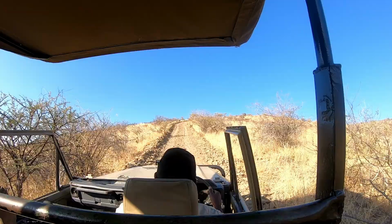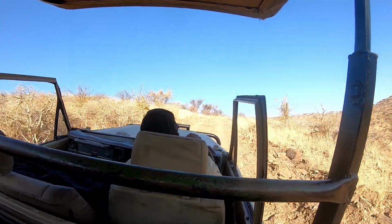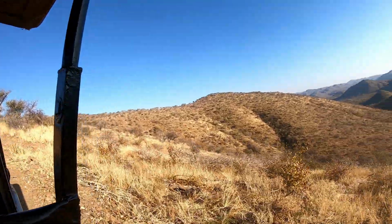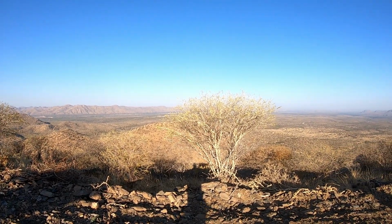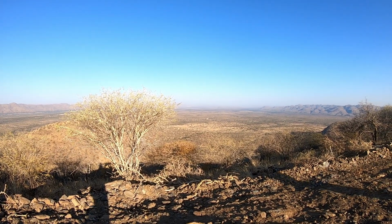After some incredible animal sightings, our guide cranked the truck into overdrive and powered us up a steep mountain just in time for sunset. About 15 minutes later, we rolled up to the crest, hopped out, and stretched our legs. The views were unreal. Even though we were surrounded by mountains, you can see for miles in every direction. A total reminder of how massive and untouched this land really is.